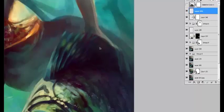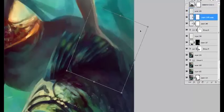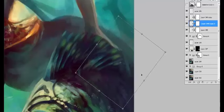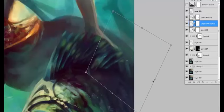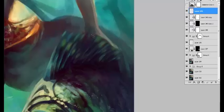Now I'm focusing on the fish fin because it looks a bit too dark. So I'm just copy pasting and duplicating the piece of the fin that looks alright. Trying to make everything, as I say, a bit more transparent and adding levels on top, simulating a light that goes through it.